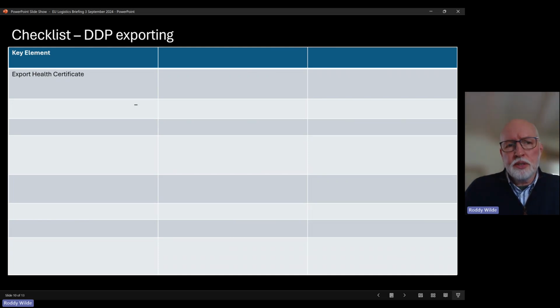So the key elements required in DDP exporting: the company will need to have an export health certificate. In the case of multi-producer consolidation, where the consolidator is taking title to all of the goods, the manufacturer will be supplying an attestation rather than the export health certificate, and the consolidator would get one health certificate for the whole load at the point of consolidation. The export health certificate gets converted to what's known as a CHED, Common Health Entry Document, at port, and that's for entry into the EU.